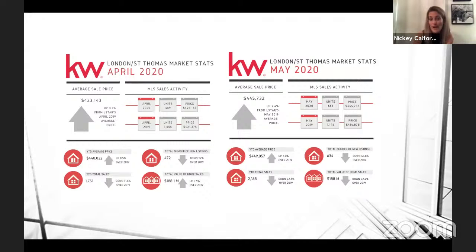But May, we're back up to $445,000. So that little bit of a blip, because everyone was in lockdown, we did see a little bit of a slowdown, but it's now gone back up. So yes, COVID has made things different. We do show properties and we have less properties on the market to see. But every day right now, that number is climbing. And we'll go through those numbers as well.